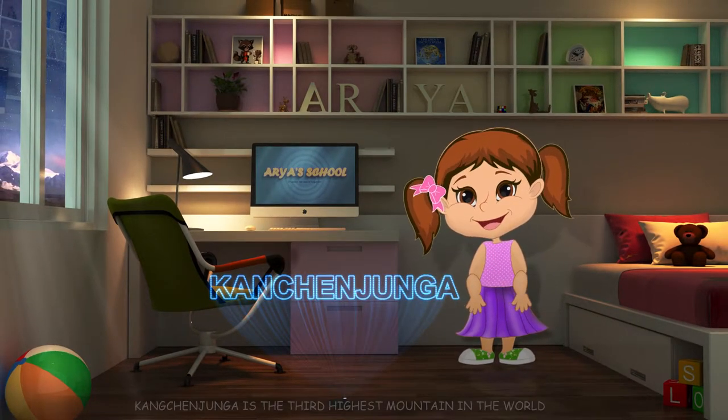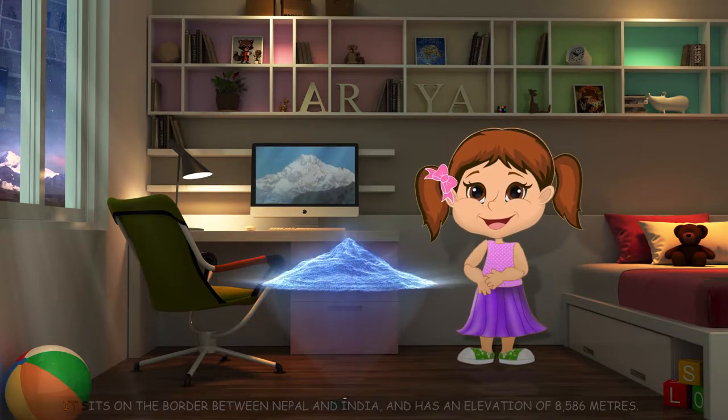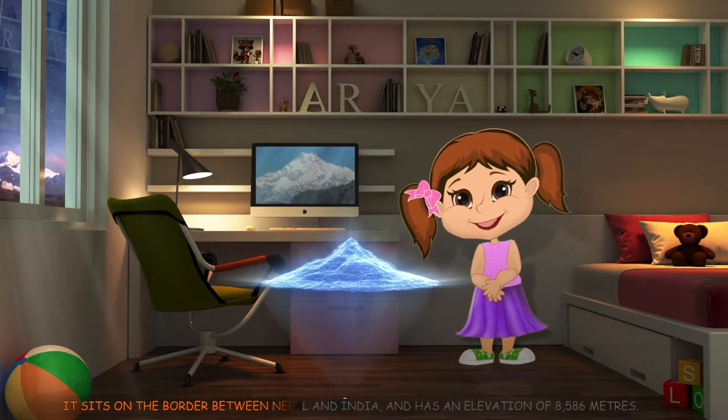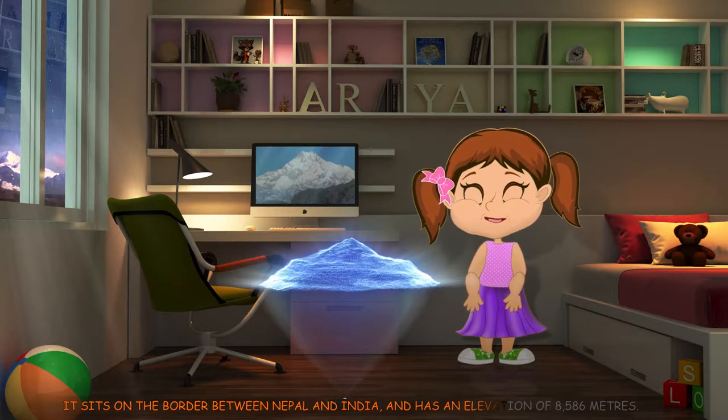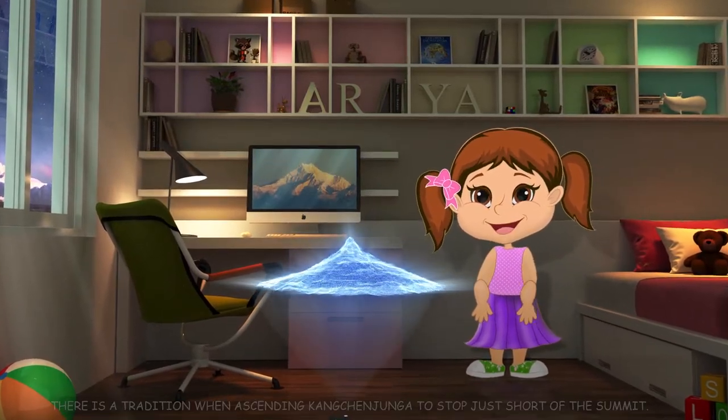Kanchenjunga. Kanchenjunga is the 3rd highest mountain in the world. It sits on the border between Nepal and India and has an elevation of 8,586 meters.